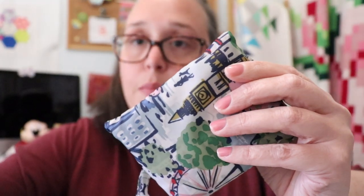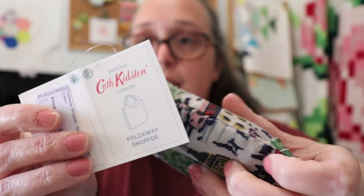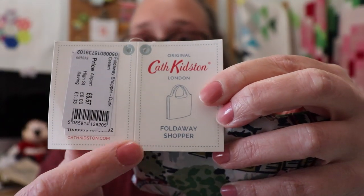And then because, you know, I don't have enough bags, I bought this little fold away shopper bag with all of the London icons on it. So it's the same print as my diary. And it's just one of these little foldy bags that you put in your handbag when you need one. On the high street, it's usually £8, but at the airport it was £6.67. So yeah, that's what I got.